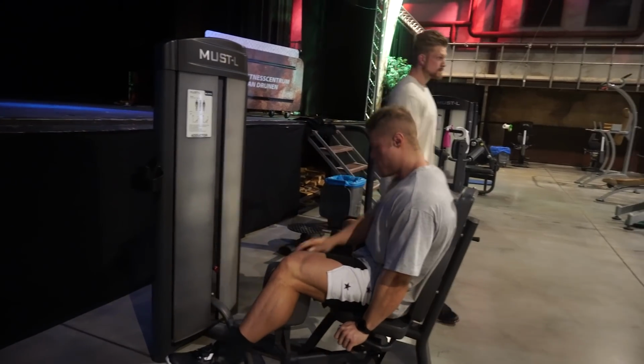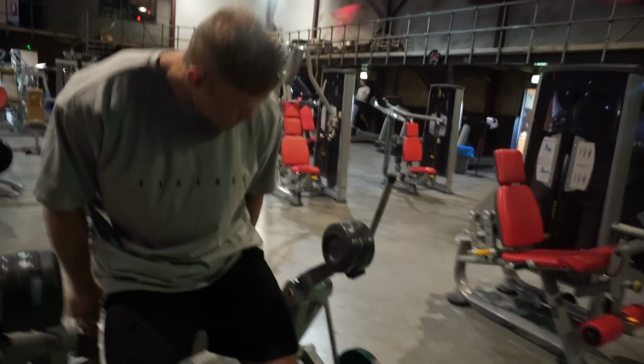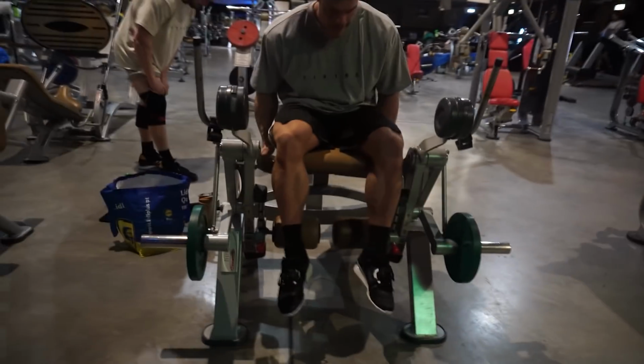failure is hit. Okay guys, the next one is going to be the leg extension unilaterally, which means one leg at a time, and this is the perfect opportunity to start with a weak leg first and then the strong leg to compensate for any imbalance. So let's go. Do not underestimate the leg extension.